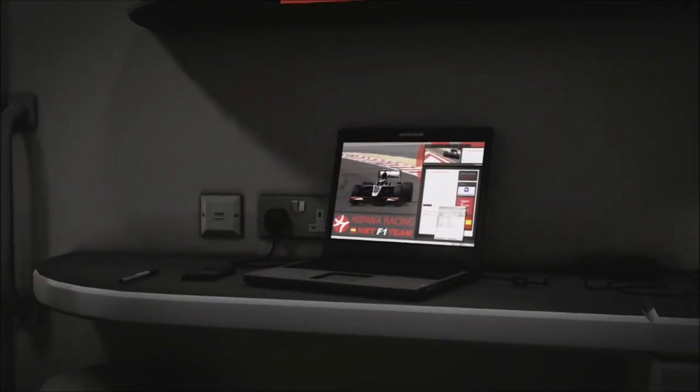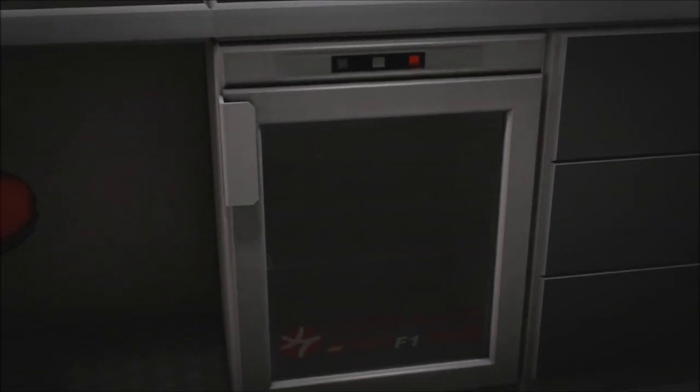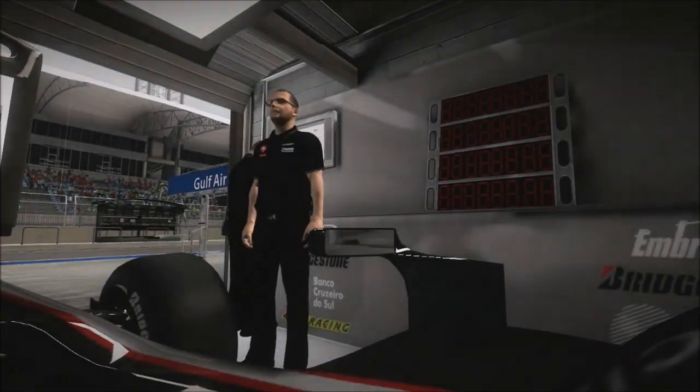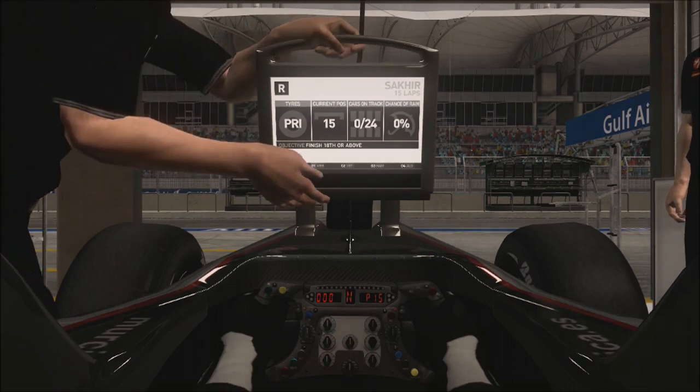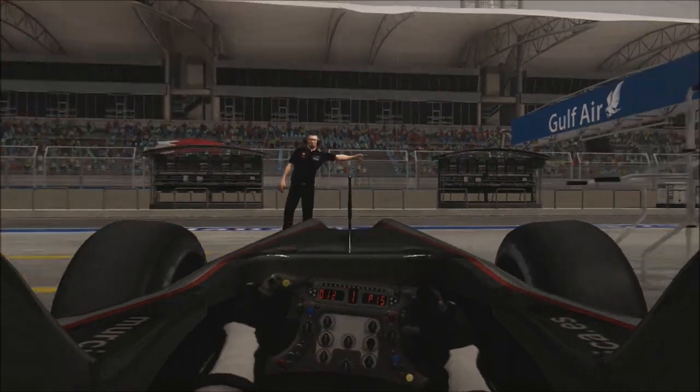So yeah, and I just wanted to show you this. This is a laptop. I mean, just look at this attention to detail on this game. It's just absolutely amazing. Look at that fridge. Just an amazing fridge. Anyway, we are going to be starting on the prime tyres then, trying to go for an alternative strategy. It's what the game put us on anyway, so we just thought, why not? We'll go with it. Hopefully we can keep pace with some of the other cars around us.